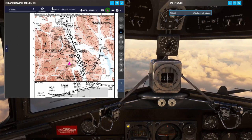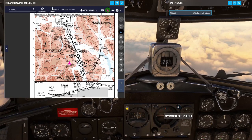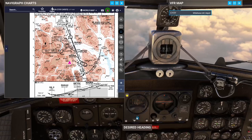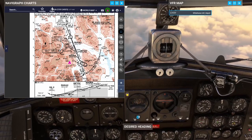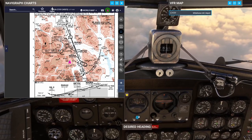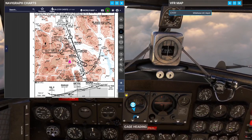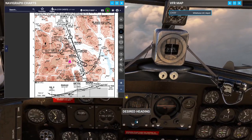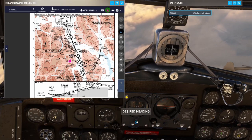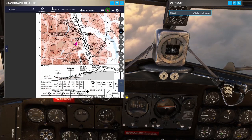And we see ourselves up here. So what we're going to do is start powering back here, and we're going to start descending. We also need to start moving our heading. You start going to the right here to about, I don't know, a 120 heading here to start with. It'll be a lot less than that. It'll probably be something like 050, 040. And we'll start coming down.